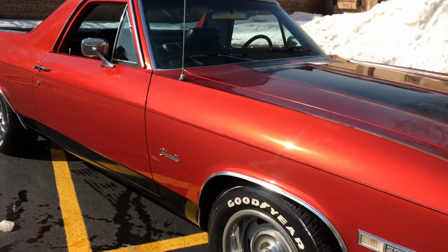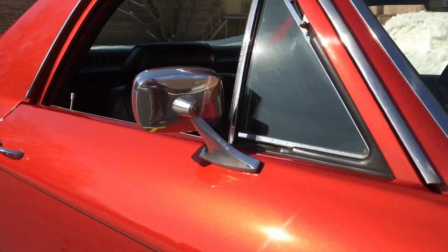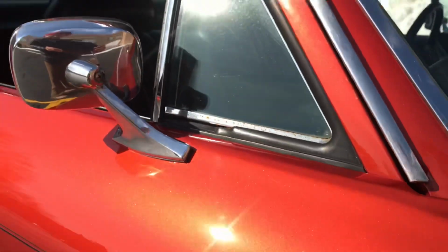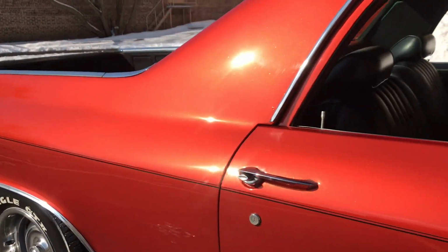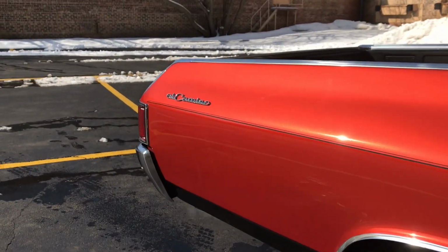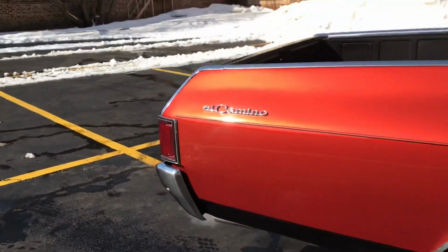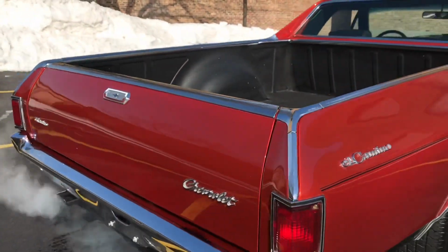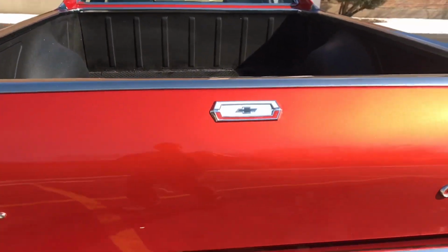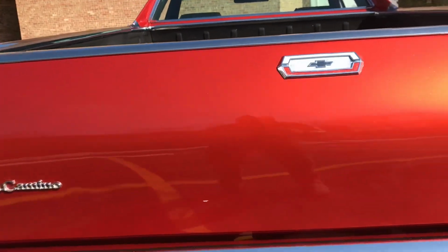So here are all the blemishes on the car. Every single one. You can see a little bit of oxidation, passenger side window. Little blemish there, on the passenger rear quarter where it meets the door. Little scratch there, at the lowest point of the passenger rear quarter. Then in the center of the tailgate, there's a little ding there. And then you can see that chip below there as well.